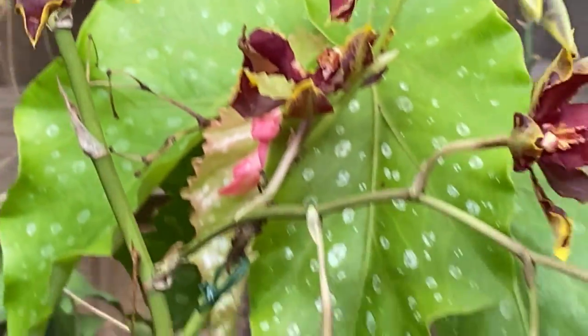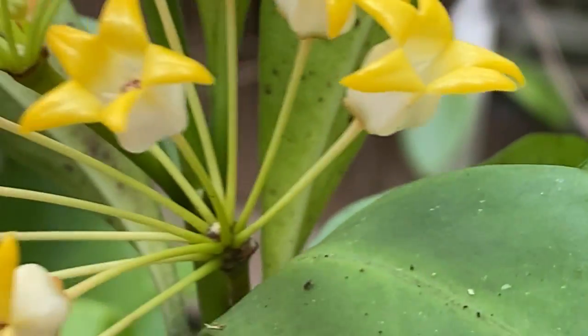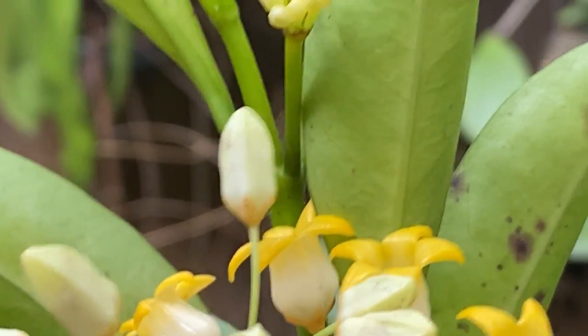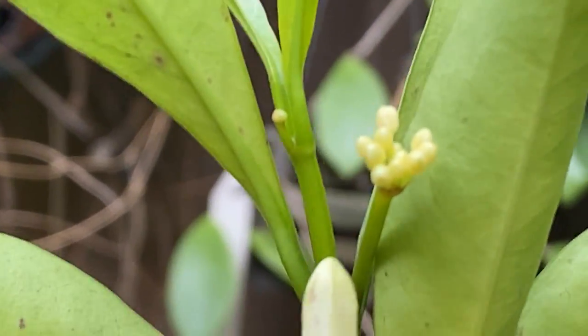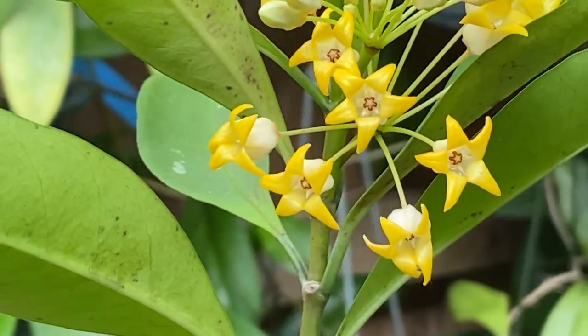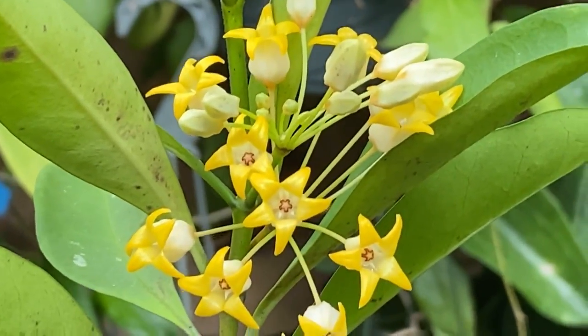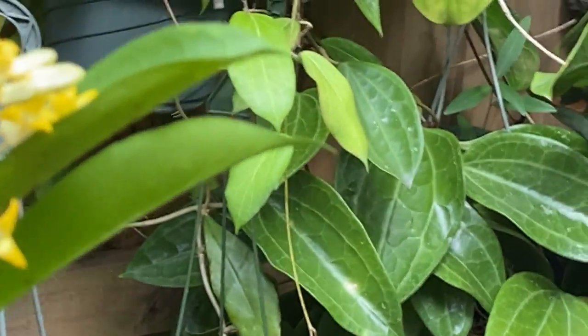And the ever blooming Hoya occultata, and as you can see, there's 1, 2, 3, and 4 peduncles coming on. So it's been constantly blooming for probably close to 6 months. So that's pretty interesting.